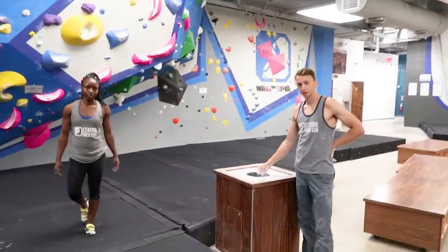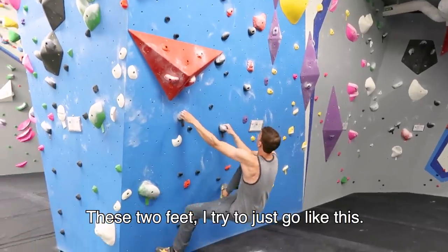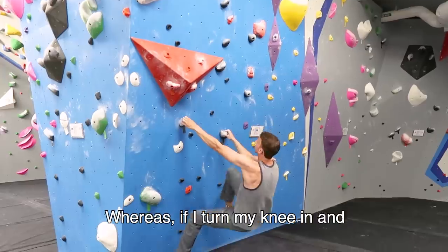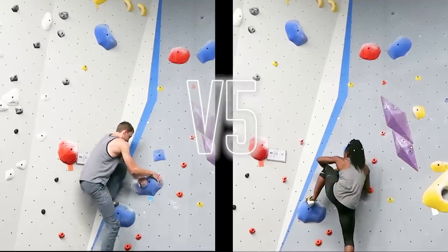Did you not drop me? Because I saw you drop me. It's been pretty far, and it was a big jump for me. These two feet, and I try to just go like this. I have to use all of my left arm, whereas if I turn my knee in and go dynamically, my arm doesn't bend as much. Up next, V5.